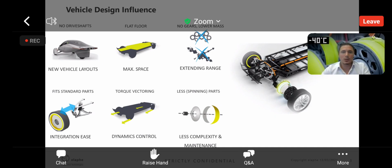You don't have any gears, which also lowers mass, and with lower mass and less losses in the gearboxes, you can extend the range of the vehicle. What is also unique to Elaphe in-wheel motors is that it fits standard parts already existent on the vehicles. So there is a real ease of integration, and there are fewer spinning parts, so there is less complexity and maintenance. But perhaps most important is enabling torque vectoring, because you have true independent wheel control with really fast response times.